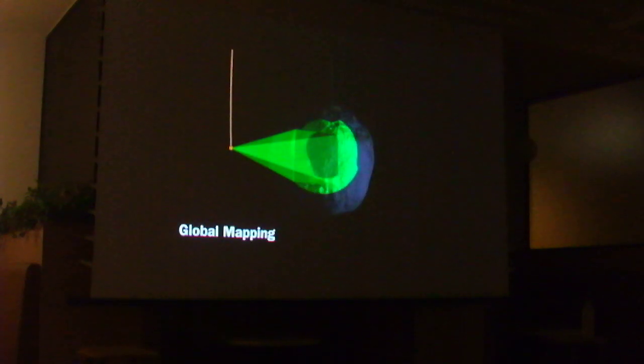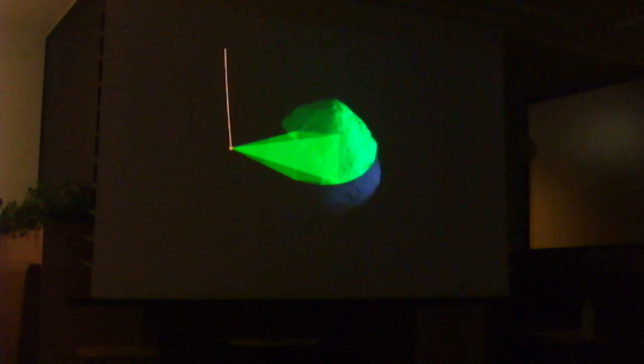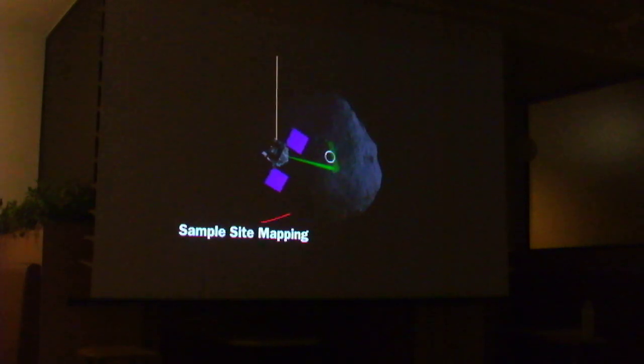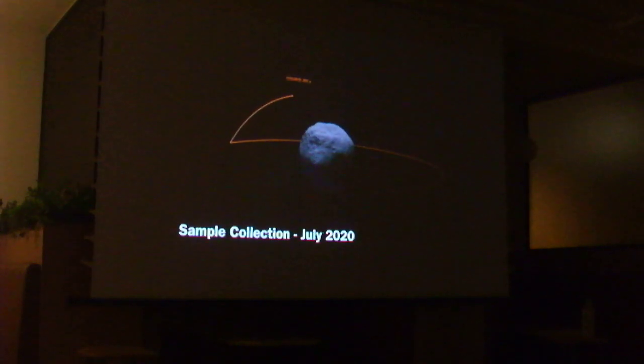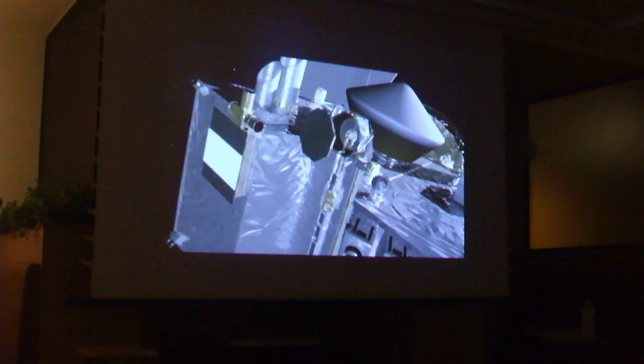The first thing we do is global mapping. We want to find a good sample point. Then we find the sample point and we map the sample. Then we actually collect the sample in July 2020.